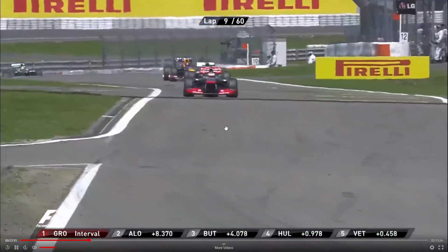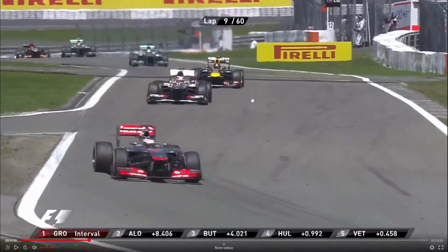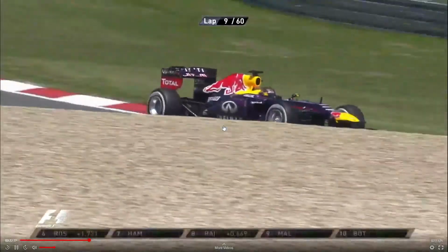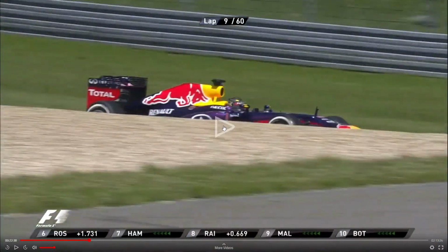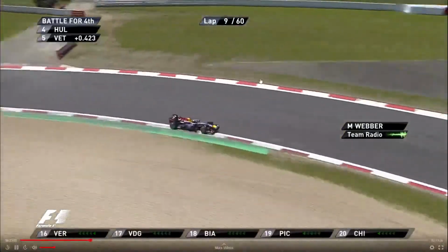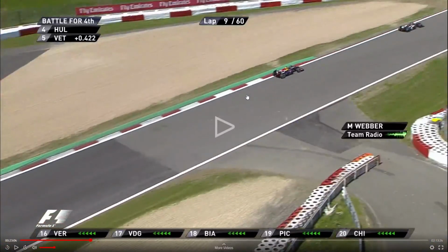Webber's race is now over here at the... Webber ring the track that he loves so much. After he got hit. Okay, switch off the engine, please. Switch off the engine.